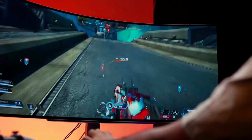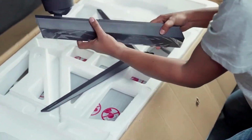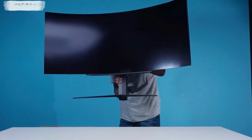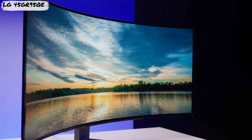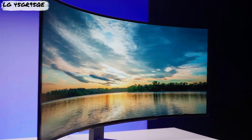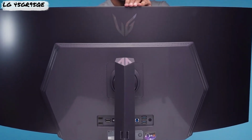The number 7 is the LG 45GX950A. This is a 45-inch 3440 by 1440 OLED with an extreme 800R curve that practically wraps around your face. It's tall, wide, and curved enough to feel like a cockpit. The 240 Hz refresh rate makes it great for fast games.